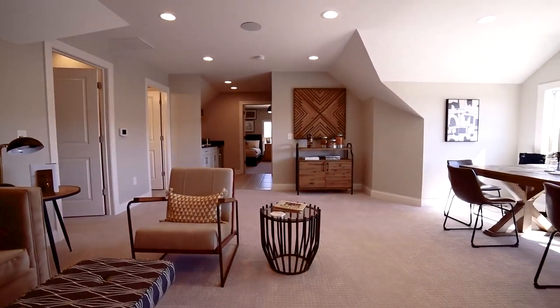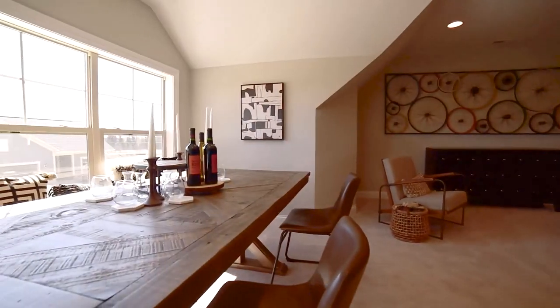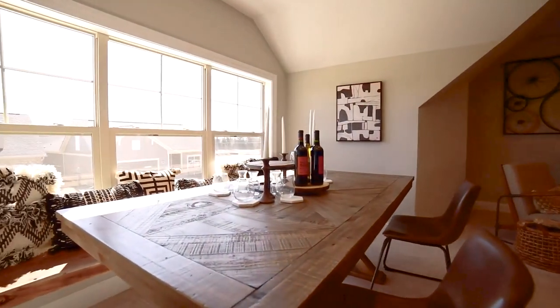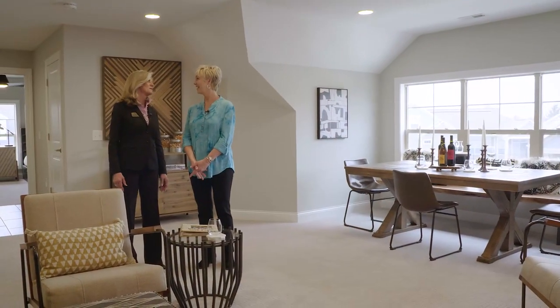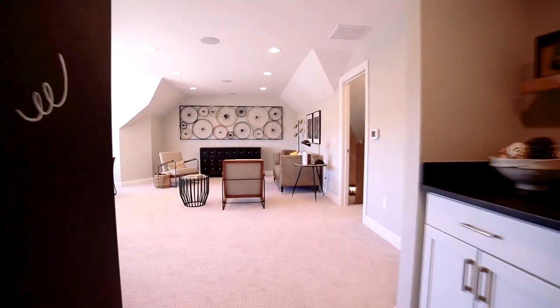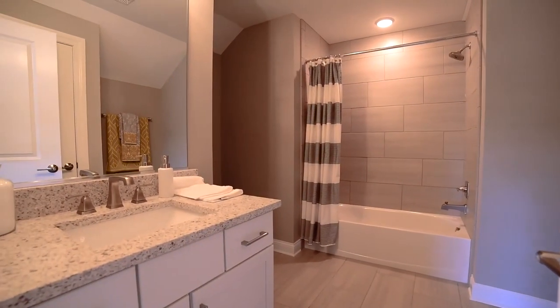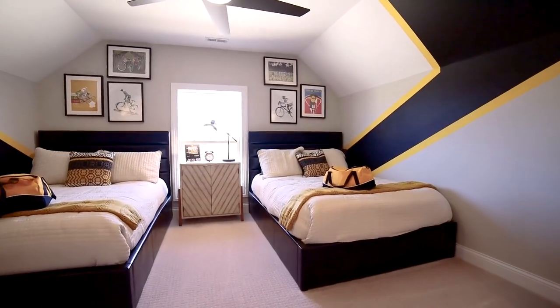Yeah, let's go. You know, Jeannie, when you mentioned a bonus suite, I was thinking more of a loft, and this is so much more. It absolutely is, and Gail, the first word that I hear people say when they step into here is, wow! Right. You have the living space, you have an optional kitchenette you can do up here, you have a full bath and a bedroom. There are so many uses.